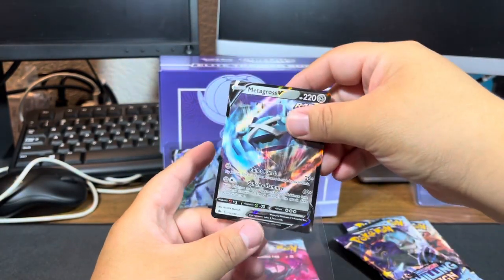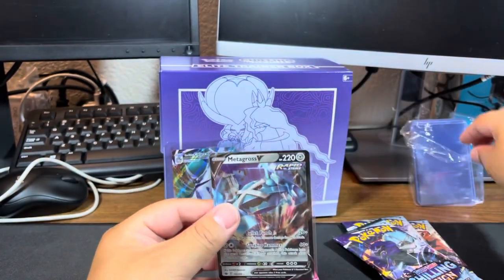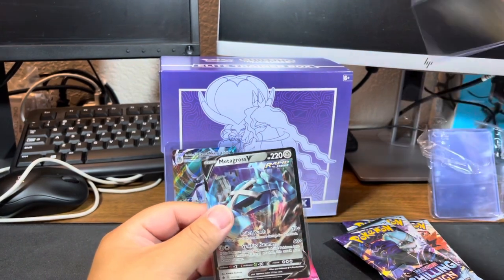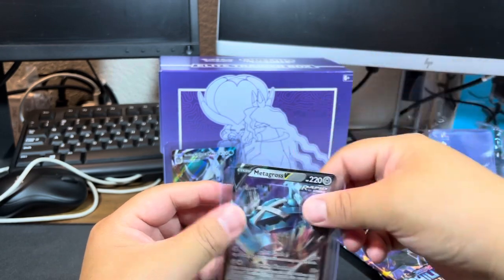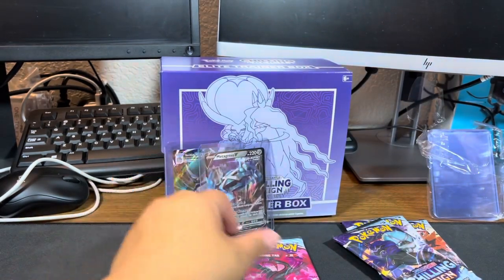We got a Metagross V Rapid Strike. I do believe I have this card already. So for me, this would be a second card. But man, we got another hit. Check that out. Very, very cool.